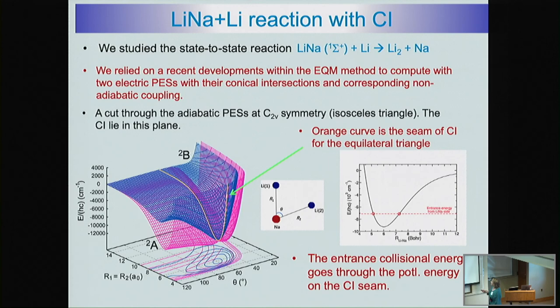So here are the potential sources, doublet A and doublet B, and they cross along this line. They are shown in specific symmetry, C2v symmetry, where they could cross. This crossing is a line, called the seam of the conical intersection, and it's shown here on the graph as a function of R, where R1 and R2 are equal.